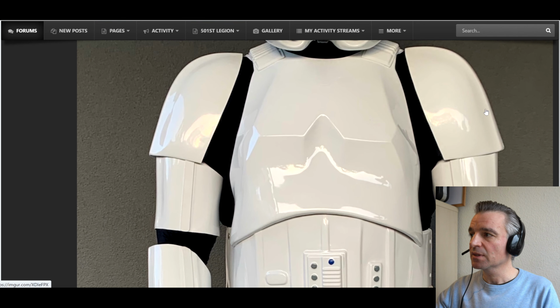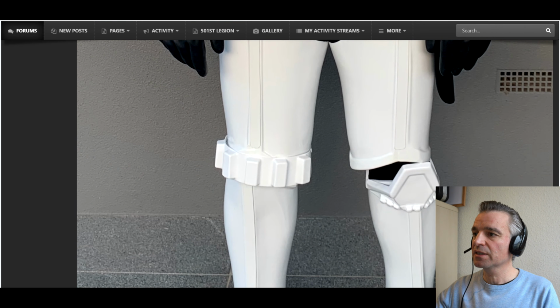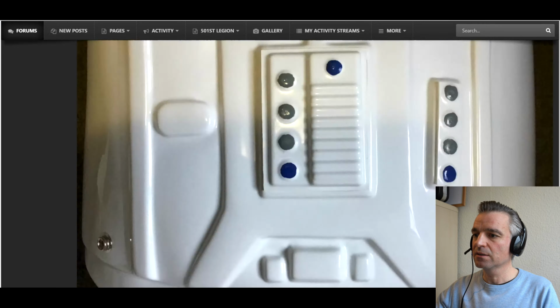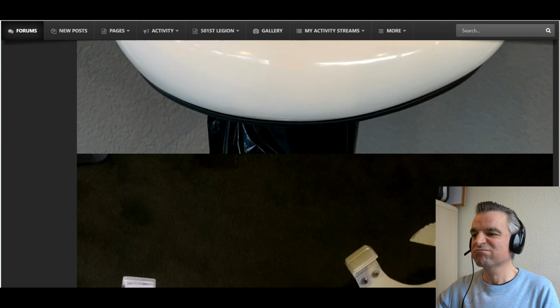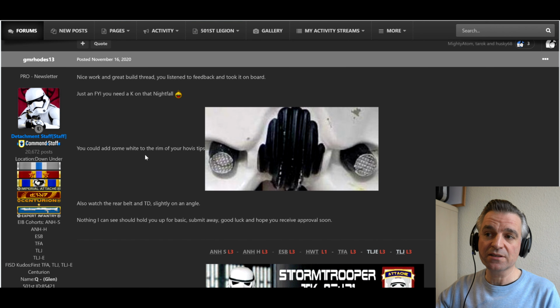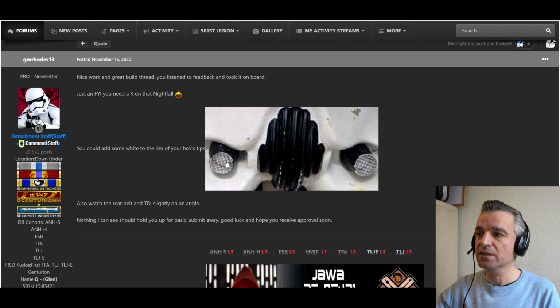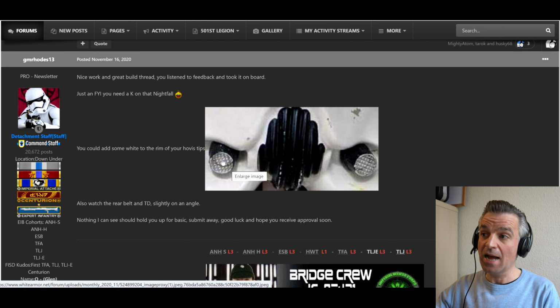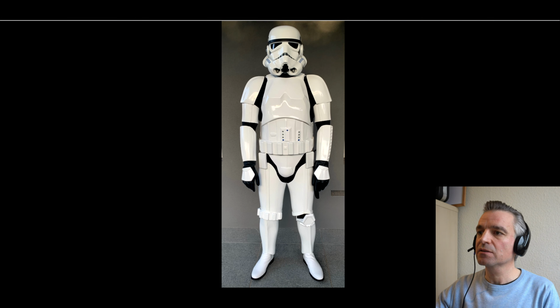Okay, the only other advice I gave him was something to do with the mic tips, which is okay. Here you go, you could add some white to the rim of your Hovi mic tips. That's a picture of an original helmet, and see a picture of his helmet.